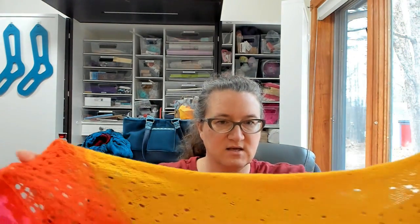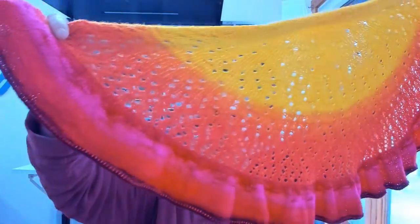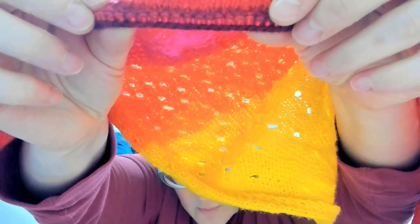Next is my Vice Sakura. So this is the Vice yarn, the Sakura pattern, and I really love this one. I love how the fade worked out for this shawl, and then as annoying as it was to do, I absolutely adore the beaded end pattern. You can see there are several hundred little beads at the end. So, second oldest.